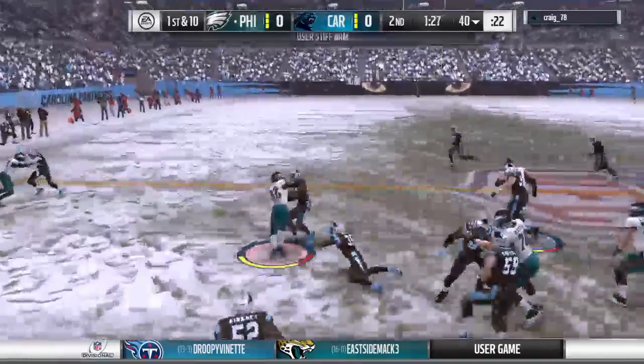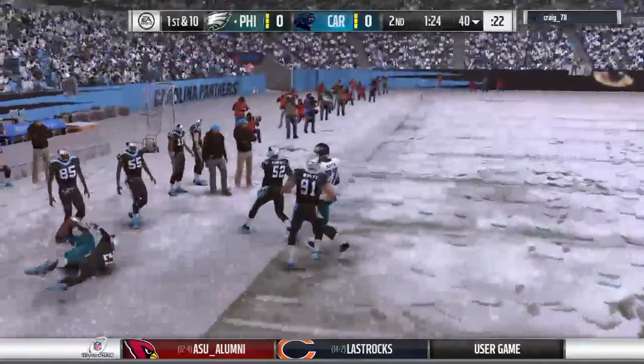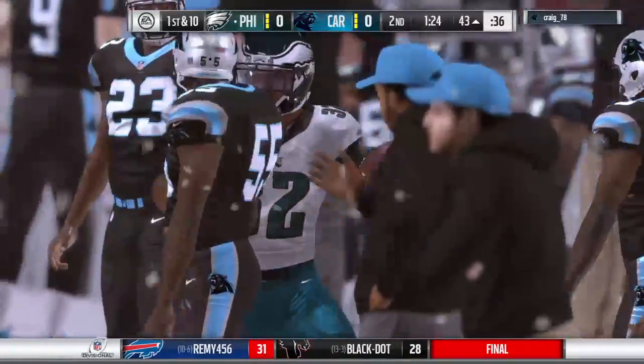They'll run it now out of the gun. 17 yards on the pickup there. The drive will continue. It's a first down.